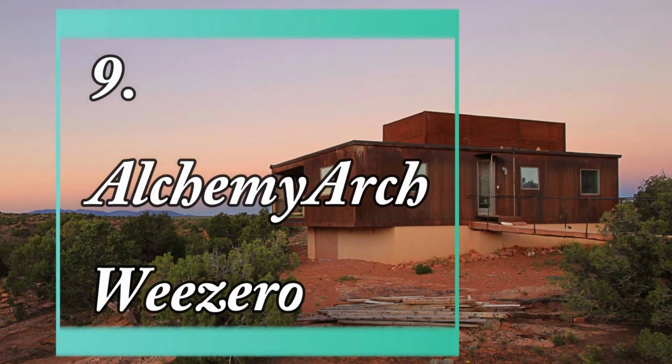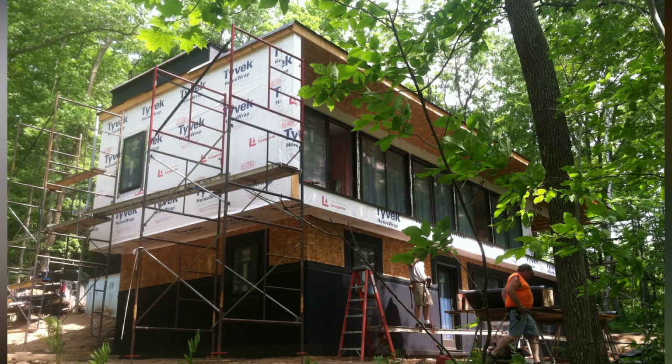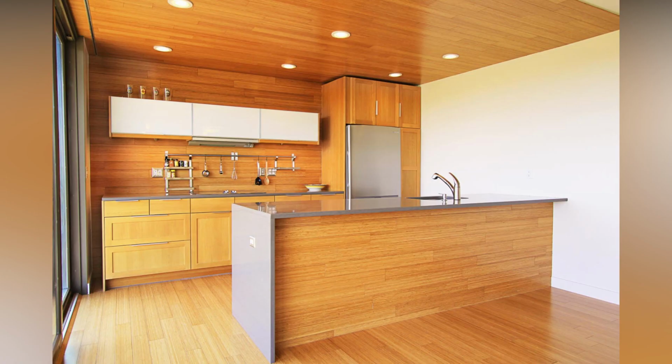9. AlchemyArch Weezero. The Weezero is the world's first net-zero wee house that incorporates the most environmentally friendly methods. The home is a calm, floating, rusted box that is visually absorbed in the Red Rock Desert landscape of Moab, Utah. The kitchen and bath are surrounded by cool, lush bamboo decor.